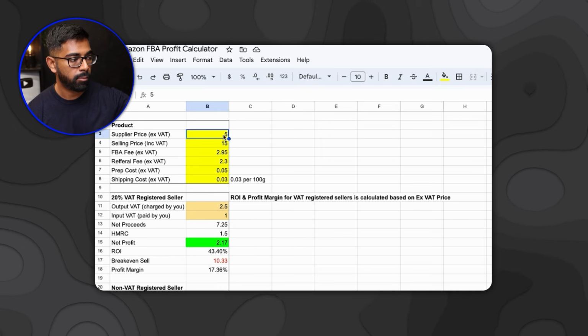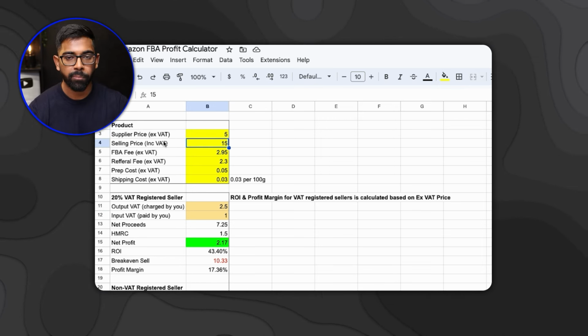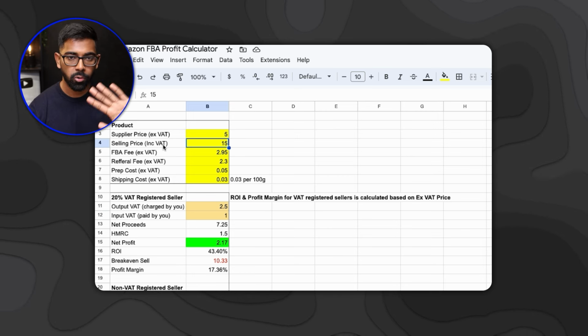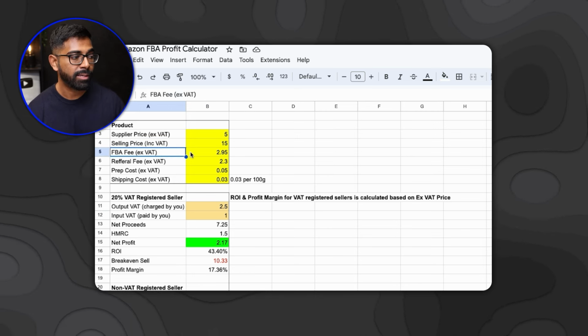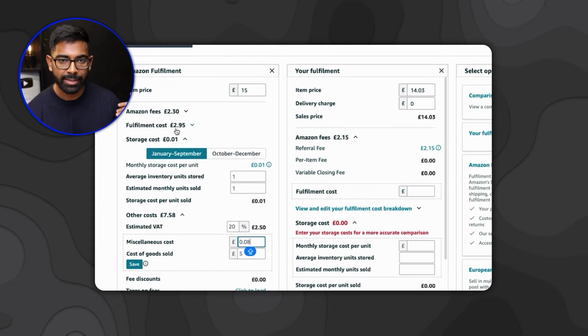So I've added £5, and then selling price includes VAT. So exactly the same price as it's on Amazon, so you don't need to do anything there. And then Amazon fees excluding VAT. So right here, these fees are actually excluding VAT because Amazon doesn't include them here. So you can just use the exact numbers from here. You can just add that.